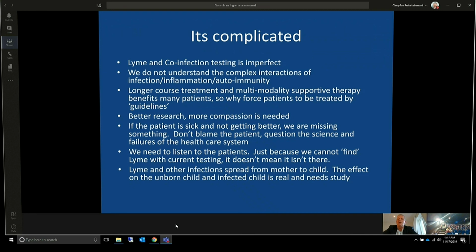And then finally, Lyme and other infections spread from mother to child. The effects on the unborn child and infected child are real and need further study.